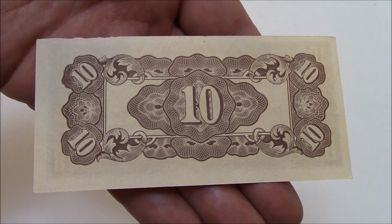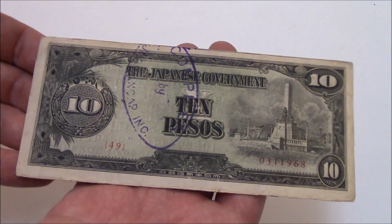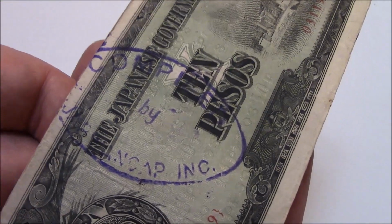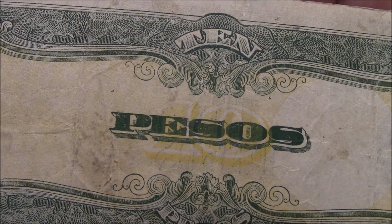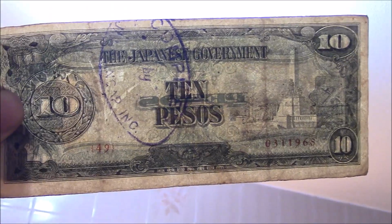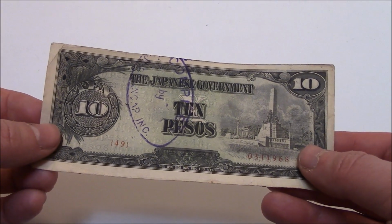And these are over 70 years old, so they're in pretty good condition. This one has more wear to it. And it's stamped over here. Actually, this one has a watermark. If you look closely right there, it looks like a flower. You put it against the light. So this is more quality made than some of the other ones that they made. So that's a 10 pesos note.